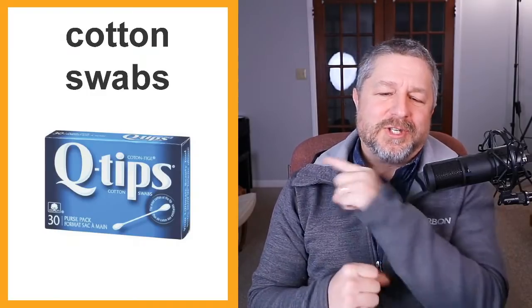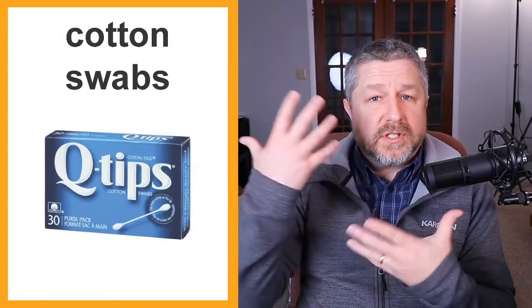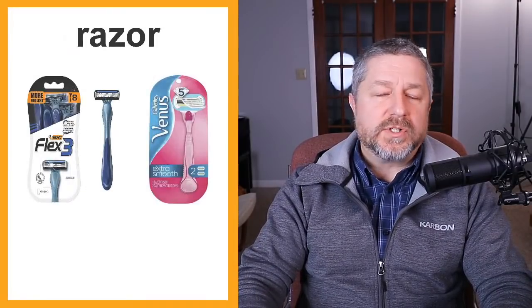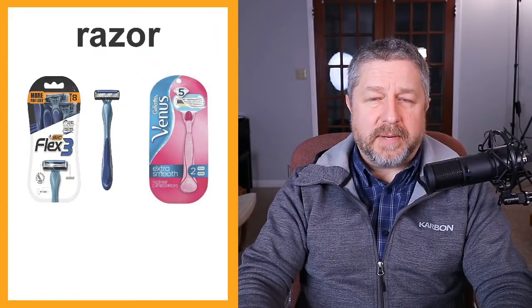So we call these Q-tips, but that's really just the name of the company that makes them. The official name would be cotton swabs, but these are things that you use just to take care of yourself. You might use it to clean your ears out a little bit, only on the outside. You're not supposed to put them in your ear, or other things, but you will definitely find a package of those. You will most likely find razors in a bathroom.